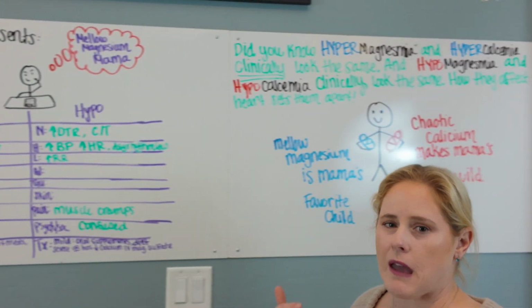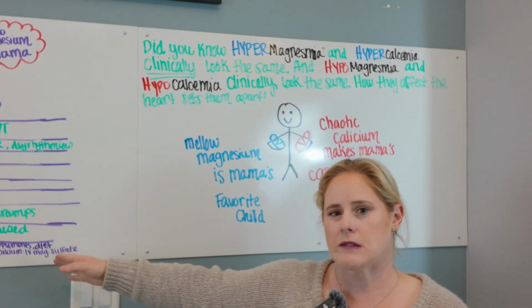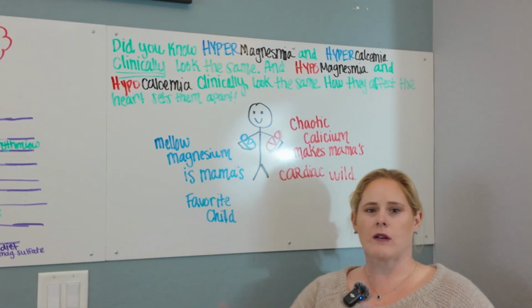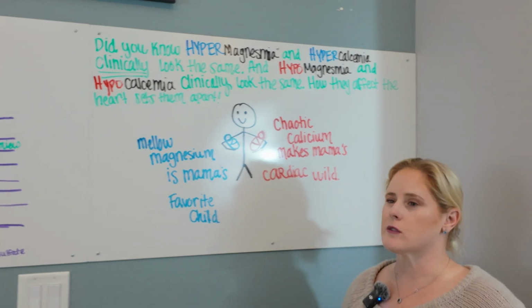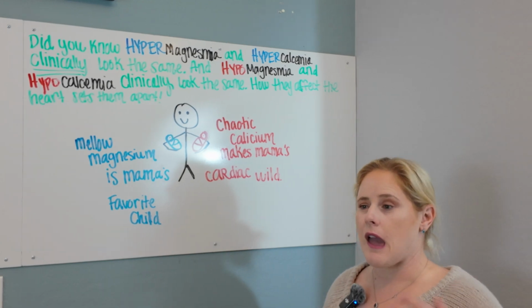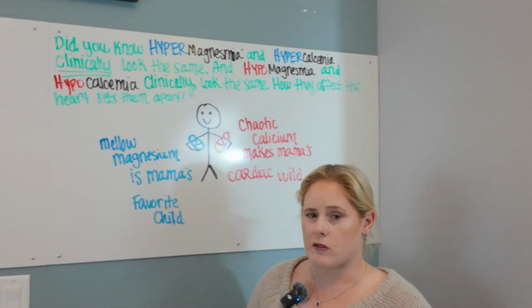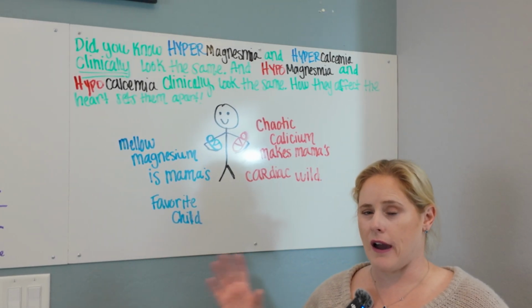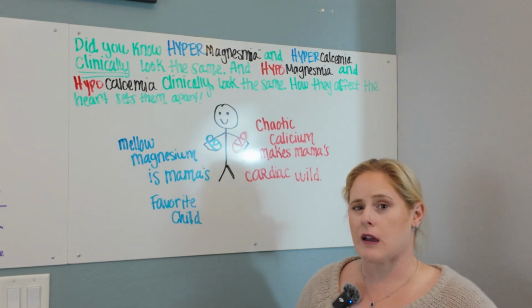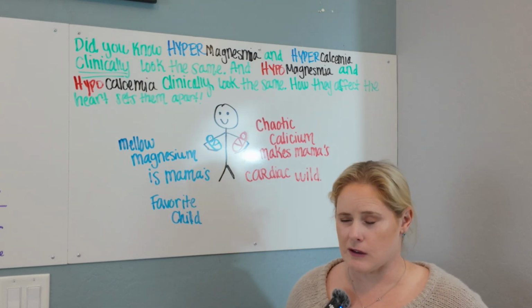So you may have noticed that calcium gluconate and calcium have come into discussion with magnesium. Now, there's a reason why. This is kind of like throwing in another wrench to make things even more confusing. But it is true, and it is good to know that calcium and magnesium clinically look the same. Did you know that hypocalcemia and hypomagnesemia look the exact same? And hypercalcemia and hypermagnesemia clinically look the same.